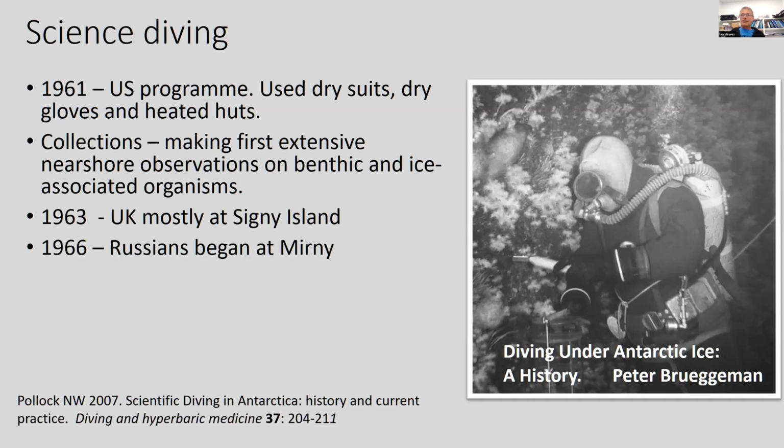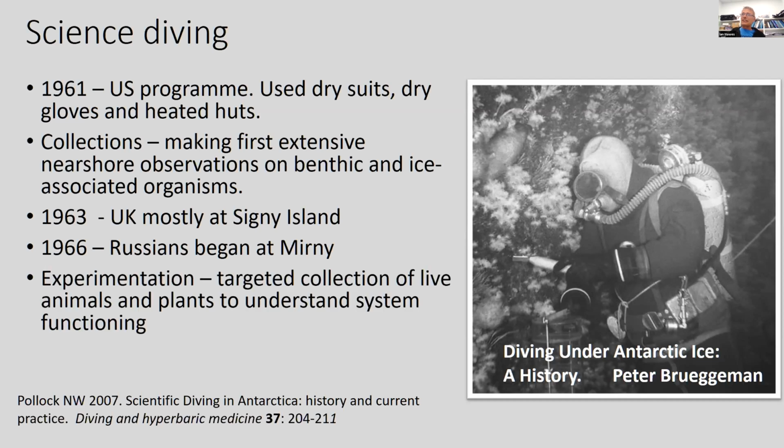In 1963, the UK also started a diving program at Signy Island. The Russians started around 1966 at Mirny Station. At this stage we were developing more advanced approaches to science underwater, as was common across the globe at the time, not just in Antarctica. We were getting more and more sophisticated, and manipulations were starting to be made, in turn to understand not just what's there, but also how those systems were functioning.